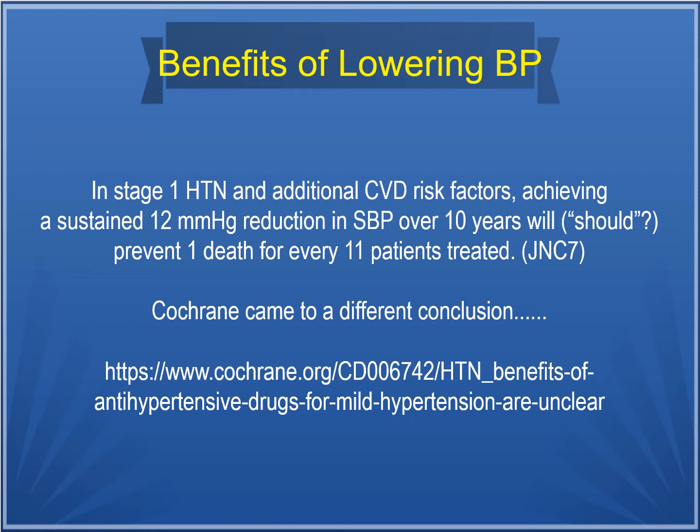The JNC7 folks basically said that for every 12 millimeter reduction that we get, we should prevent 1 death for every 11 patients treated. The problem with that is that Cochrane really came to a conclusion that the people with mild hypertension, i.e. usually stage 1 hypertension, they did not find any real benefit when they did the analysis. So we do know that people with substantially elevated blood pressure are at substantially greater risk of stroke and heart attack. People with mildly elevated blood pressures, the jury is still out.